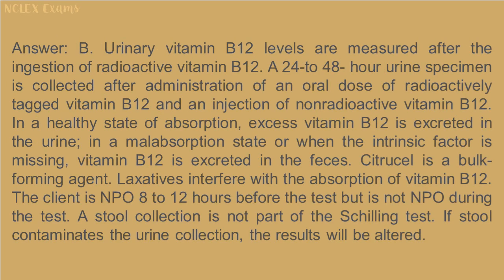Answer: B. Urinary vitamin B12 levels are measured after the ingestion of radioactive vitamin B12. A 24 to 48 hour urine specimen is collected after administration of an oral dose of radioactively tagged vitamin B12 and an injection of non-radioactive vitamin B12. In a healthy state of absorption, excess vitamin B12 is excreted in the urine. In a malabsorption state or when the intrinsic factor is missing, vitamin B12 is excreted in the feces.